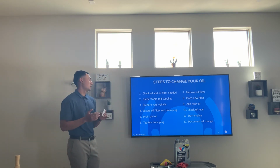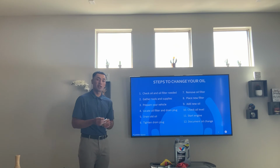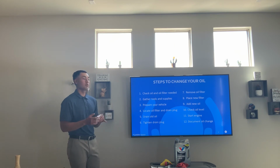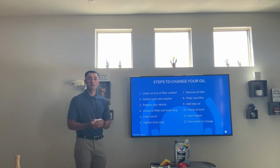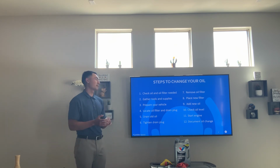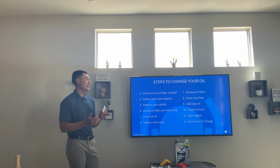Six, now once all that old oil is drained out, you want to put that drain plug back in and tighten it. Seven, remove oil filter. Eight, replace the filter. Now, when you're placing the new oil filter, you want to make sure you wipe down the surface where the old oil filter was at. Nine, add new oil. Ten, check oil level.